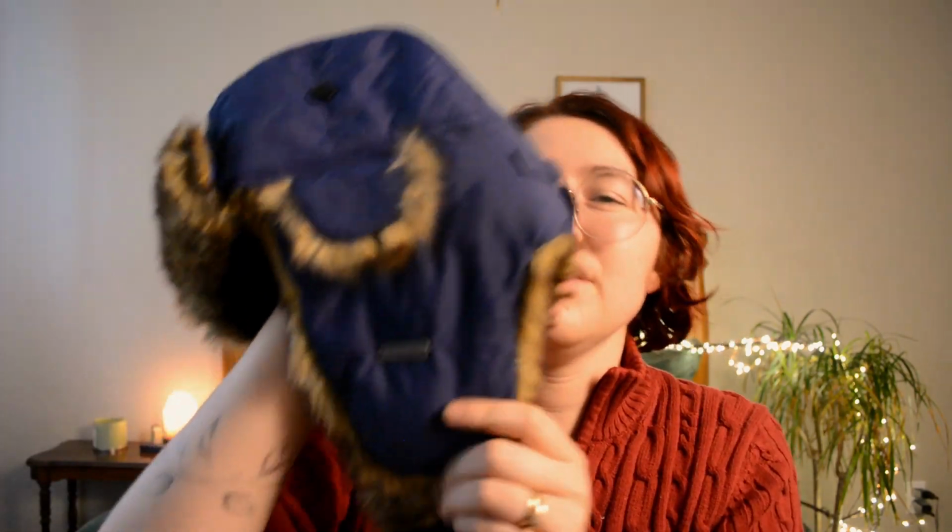So if you wanted the warmth of the hat, but you didn't want the super warmth on the sides of your ears. It's a very nice one. It's called Snowtech. The brand new.